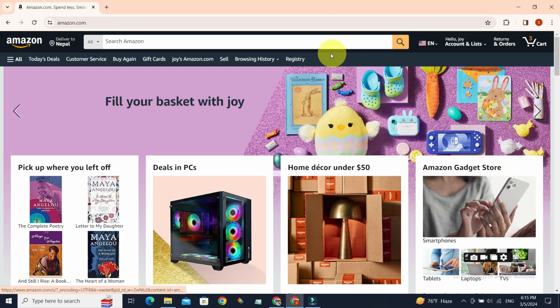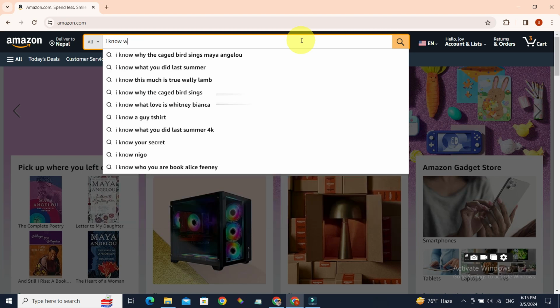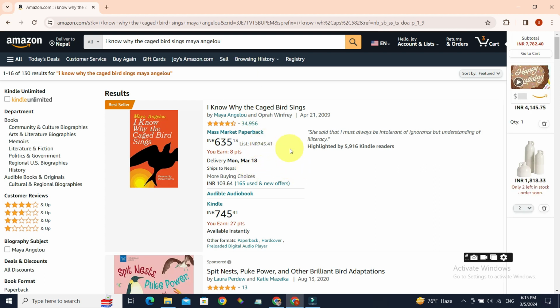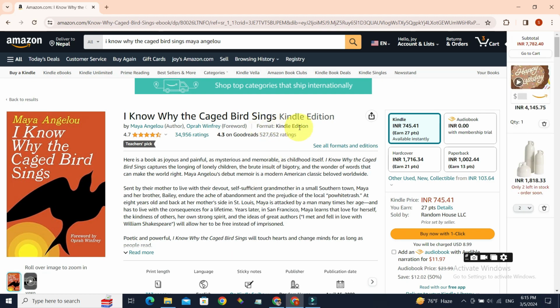You're just gonna need to go to the search bar and search for the book you want to buy. Now I'm gonna search for the book called I Know Why the Caged Bird Sings by Maya Angelou. If we select it, in the search results, it shows all kinds of books related to this title. This is the mass market paperback, this is the Kindle edition. So let's select Kindle, and then this is the Kindle edition.